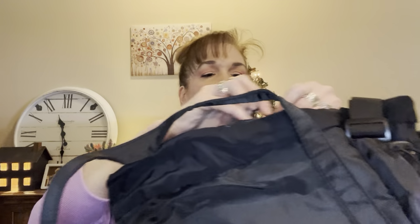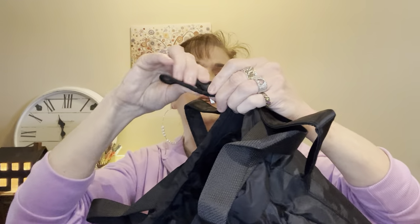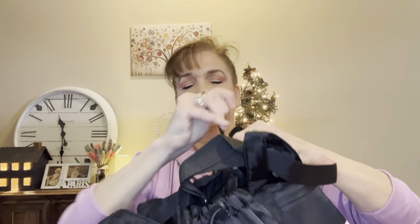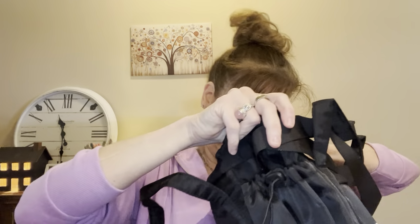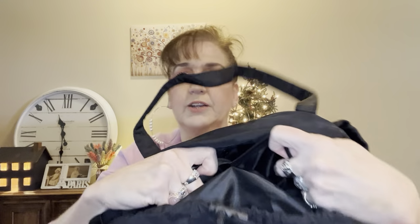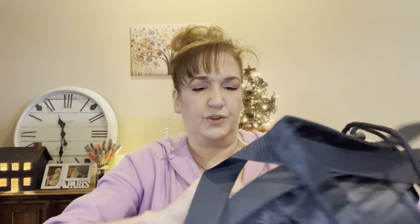Yes, the entire closure works with one of these elastic cords. I'm going to have to fight with this. But, yeah, I got it. It just tightens the whole thing up. It closes it up for you. This is a really cool little bag. Oh, and it has a zipper. It has nice compartments inside, like a regular handbag does. Your little side pockets that don't zip, just your little side pockets for your phone or whatever. And then it has a zipper compartment.